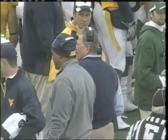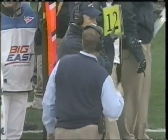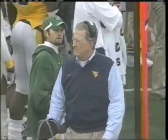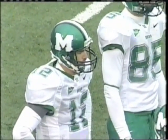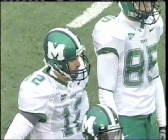Not a happy beginning for Coach Stewart. No, and this is a great opportunity for Marshall to really put West Virginia in a tight spot. If they can go down there and put some points, even a field goal, then West Virginia's got to start getting a little bit nervous. Their starting quarterback is out of the game. They played sloppy so far. So this is a big series in my mind for Marshall. They can really put some pressure on West Virginia.